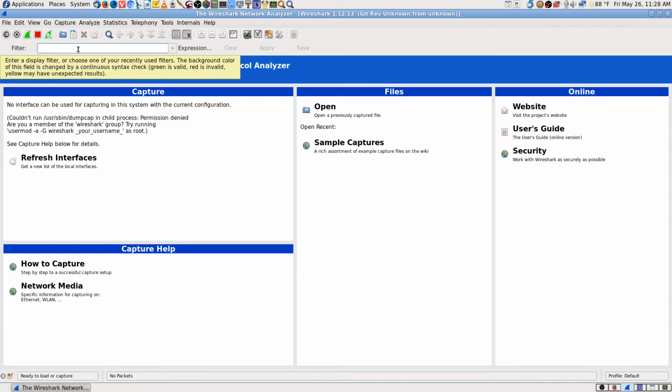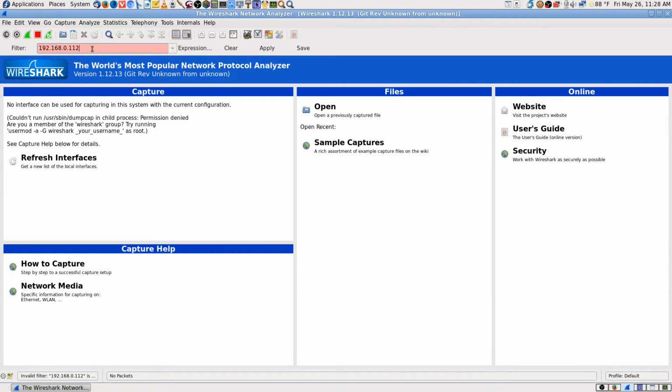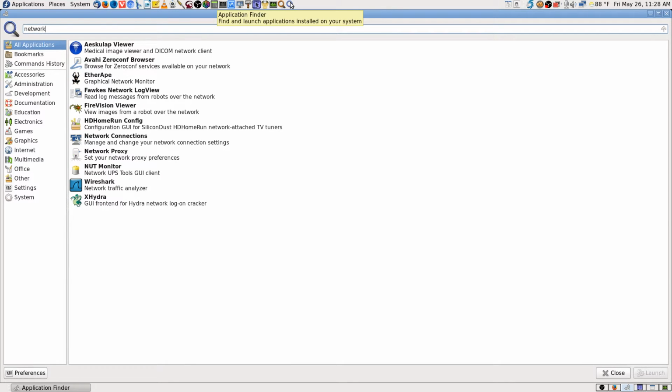Oh, this is not the one. This is the app that takes a lot of work. I forgot. This would show things I wouldn't want to show. It's not the one I was looking for. Can't remember what's what because I haven't needed to do it in a while.